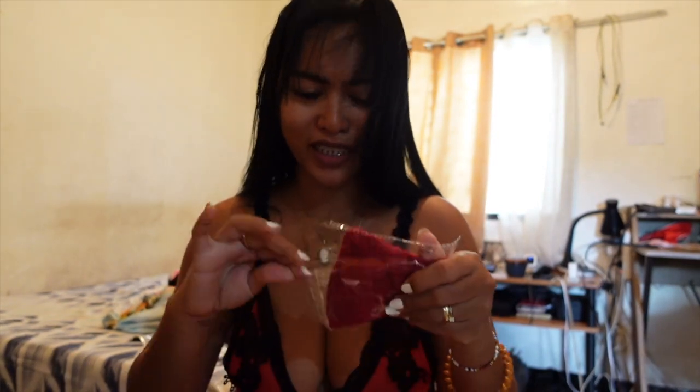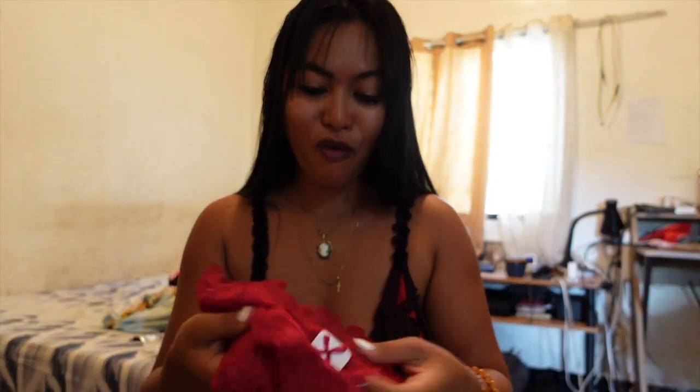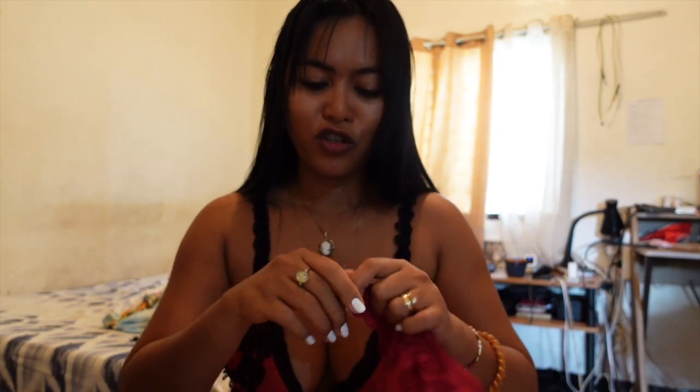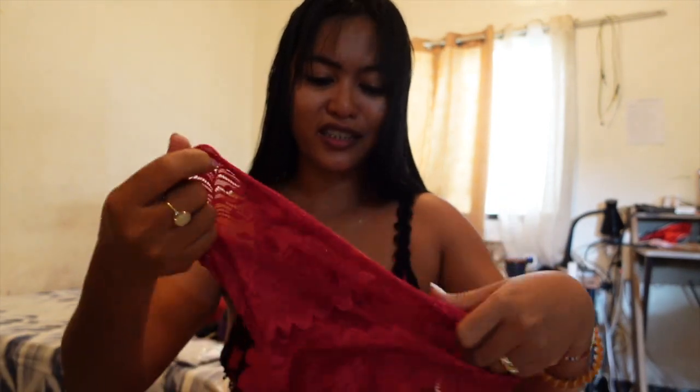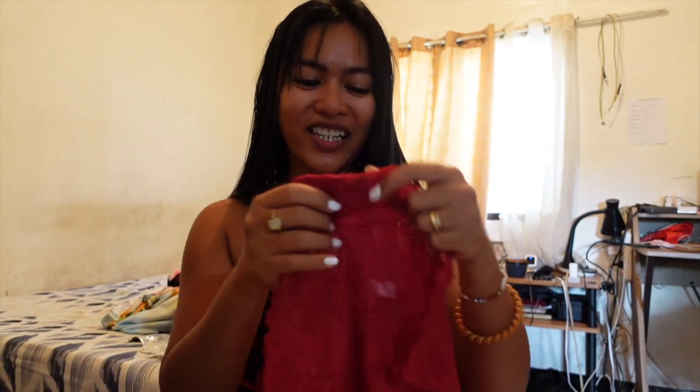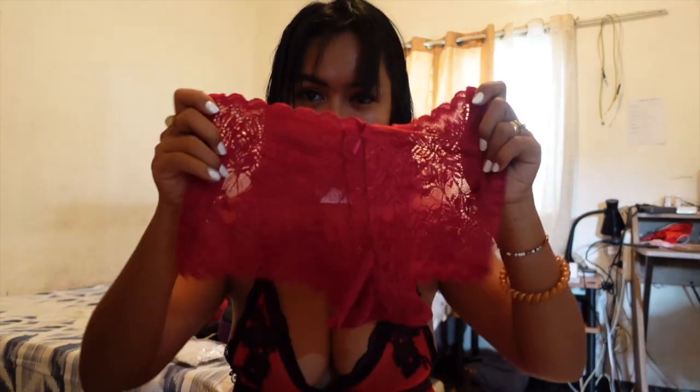I have a story about this design. Before, when I was not dating a foreigner yet, I saw this kind of undies in the ukay. I think that was 10 years ago. I loved ukay before. I used to wear ukay clothes, and it's cheap. You can make your OOTD from ukay, and I used to get shoes there too. The ukay was really close to the university where I studied.